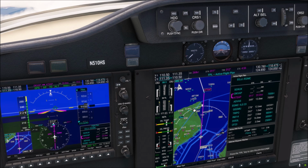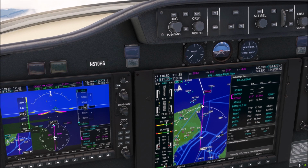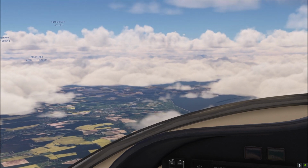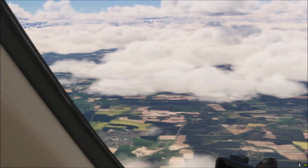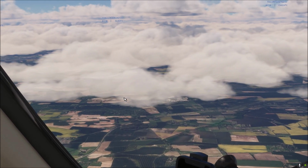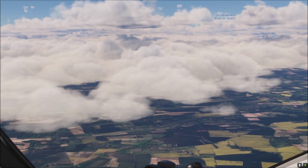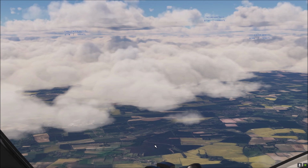So I think this is Dover, yeah, Dover. That'll be Manston somewhere in here, if we see it. Somebody released some nice Manston scenery the other day. I haven't installed it yet. There's Challenger 1. And there's a 777.